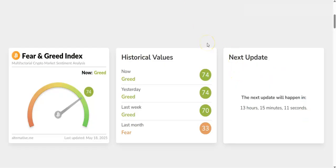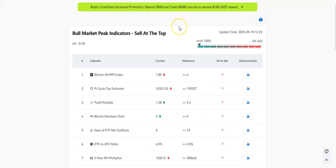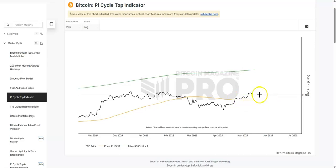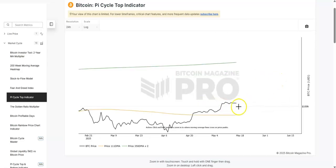Now, the fear and greed is 74. We've been stuck between 70 and 74 for like a week, guys. We haven't been outside that range for like 7 or 8 days. Bull market peak indicator still 0 from 30. Nothing has been hit. The Pi cycle top indicator actually looks like it wants to come back up, guys, but I can zoom in all day. You make your decision there, but these two lines have to cross.